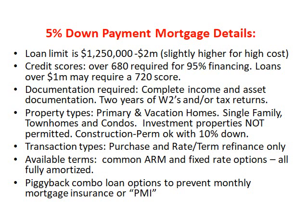Documentation, property types, transaction, a lot of this is the same as just any basic conventional loan. But for documentation, borrowers should have complete income and asset documentation. And for your income, that would mean previous 2 years of W-2s and tax returns, or if you're self-employed, of course, just your tax returns.